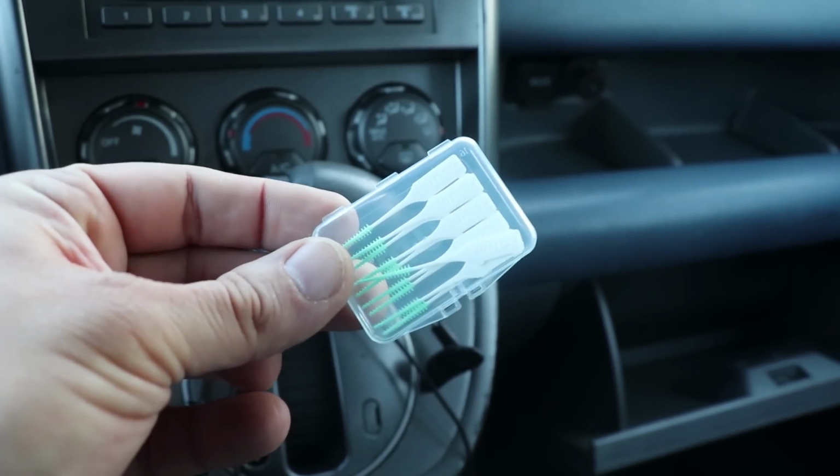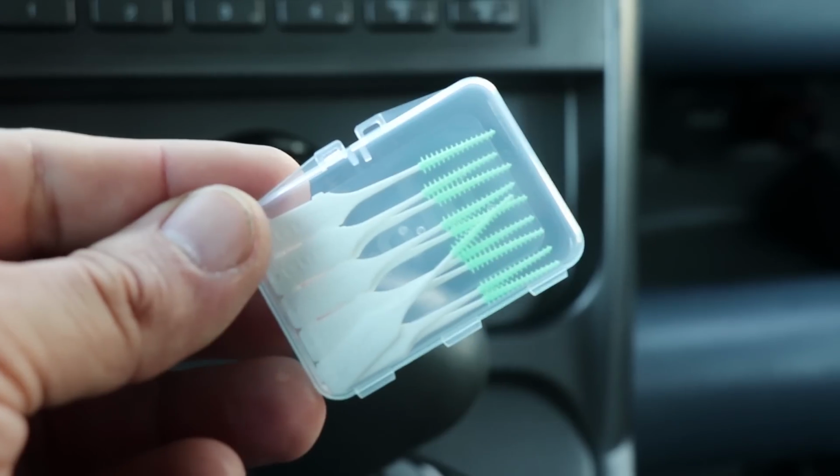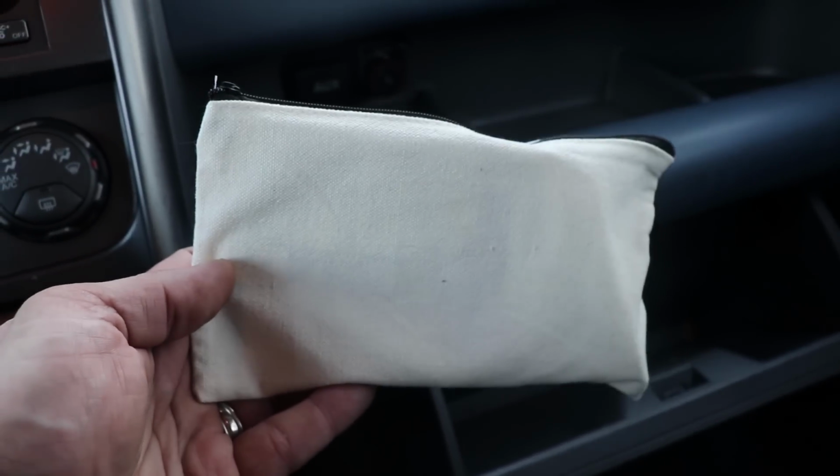And the last item included are some Bic dental picks. Before going to the office or to any other kind of function, it might be a good idea to look in the mirror and see if you have anything in your teeth. If you do, these dental picks come in handy. And those are all the items that are included in this small little hygiene module.